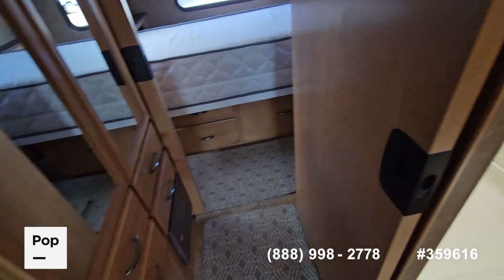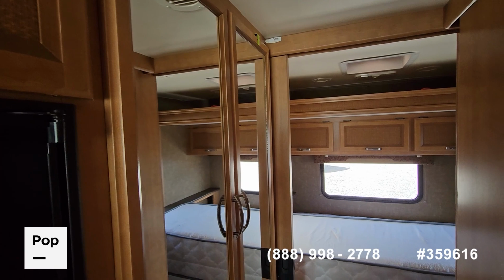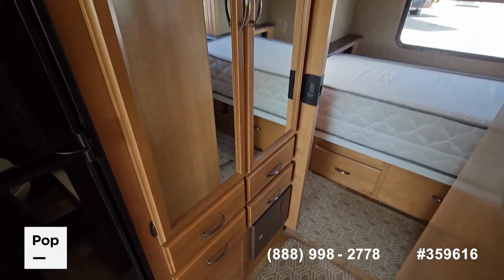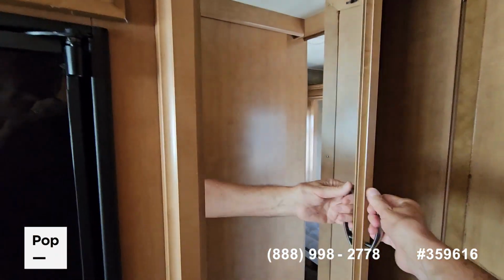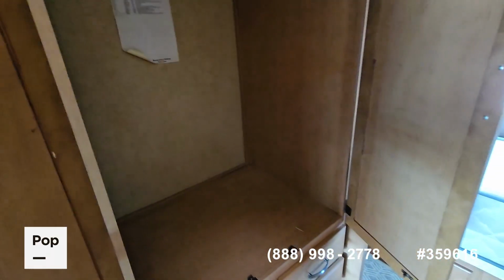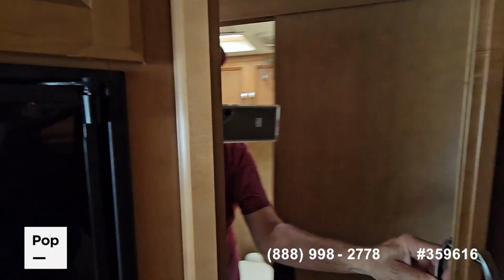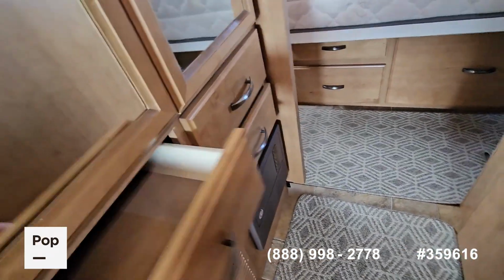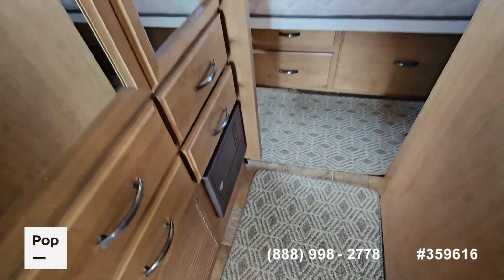So let's continue to work our way around. There's the fridge again, and on our left is, and I'm sorry it's tight and we don't have that much close-up abilities, but you get to see my ugly arm. Great closet space, especially for a small unit. You have much larger units without that much wardrobe space. Add to that, you have some drawers down here. 4 drawers. There's your electric panel.